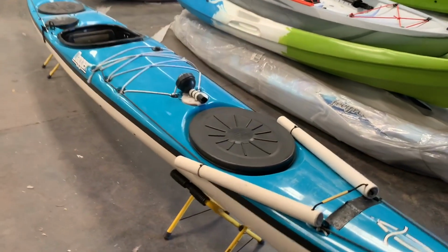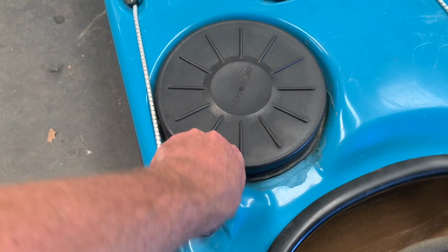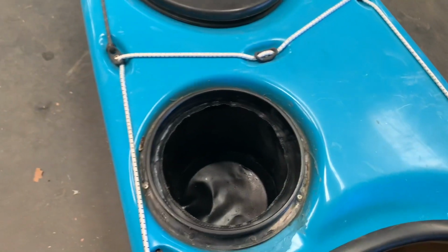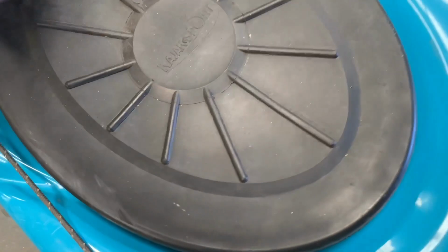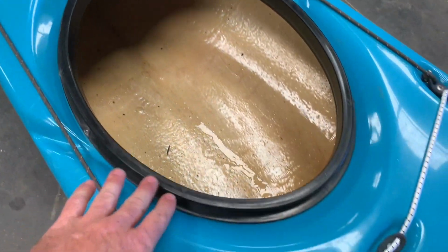You see how it's got the big, huge 17-inch front hatch, 17-inch rear hatch, 8-inch day hatch. Everywhere in this boat is just voluminous. One thing I really love how they did on this boat is they actually put a little vinyl dry bag for the day hatch. Kind of cool, different idea. The hatches are both massive.